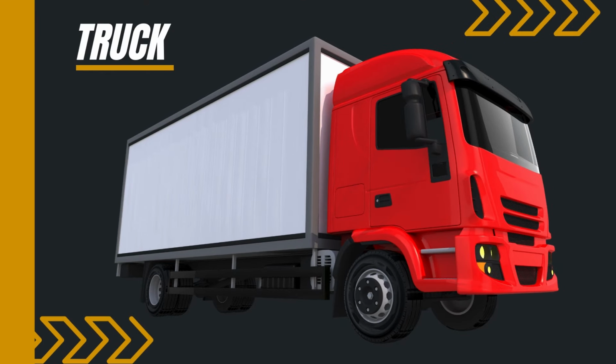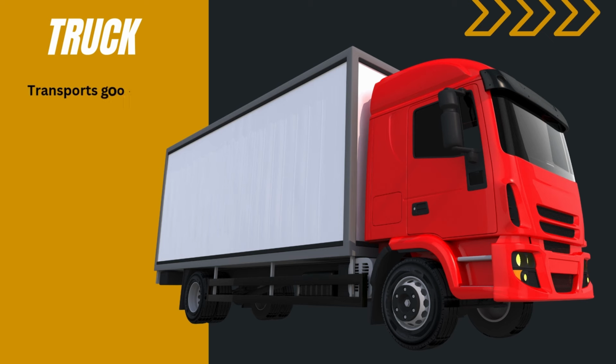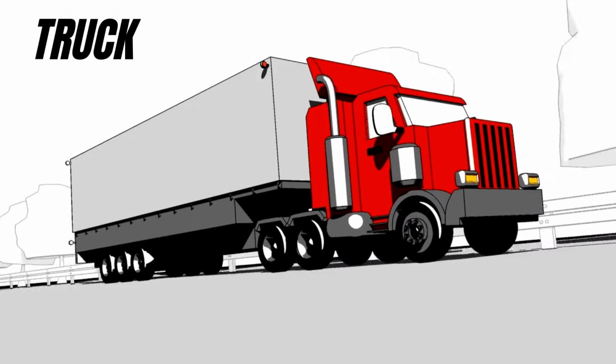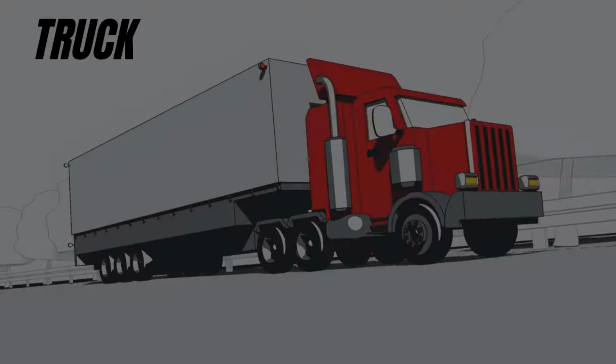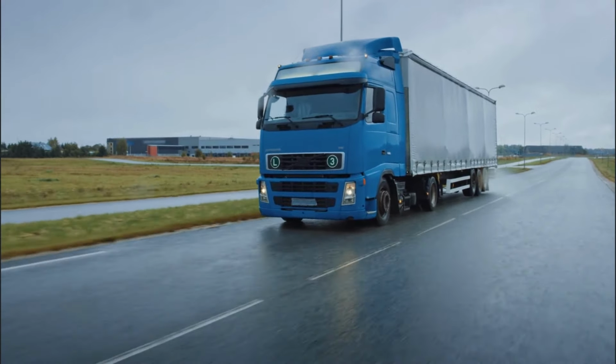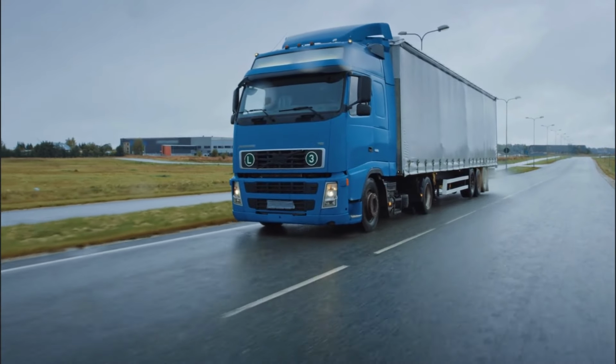Truck. Truck used to transport goods and heavy items from one place to another. Trucks vary greatly in size, power, and configuration, but the vast majority feature body-on-frame construction with a cabin that is independent of the payload portion of the vehicle.